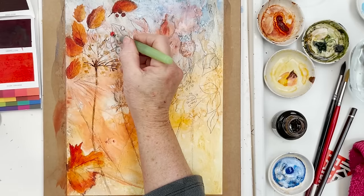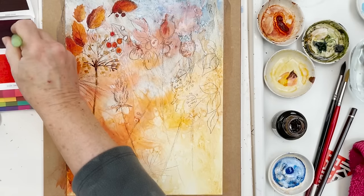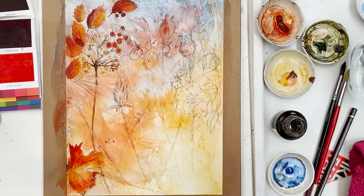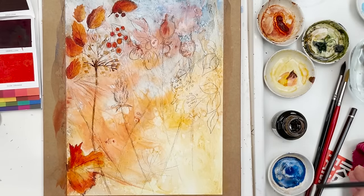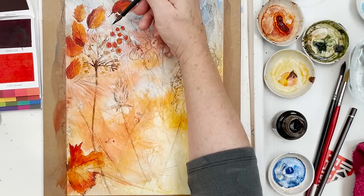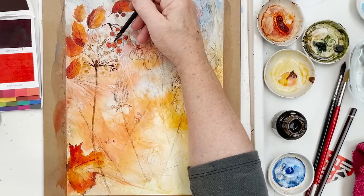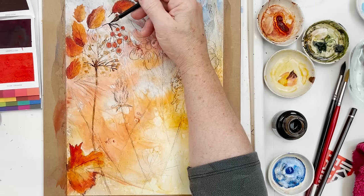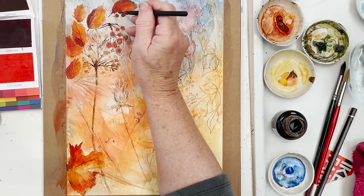let's do some of these berries in a nice bright red. Nice, clean, bright red. Vermilion, again, from Viviva. Make them all different sizes. And then you can use your pen, perhaps, to just draw the stalks. This one too.